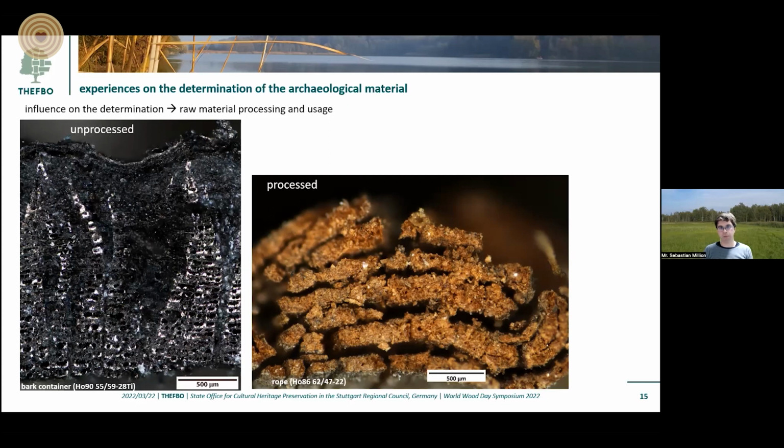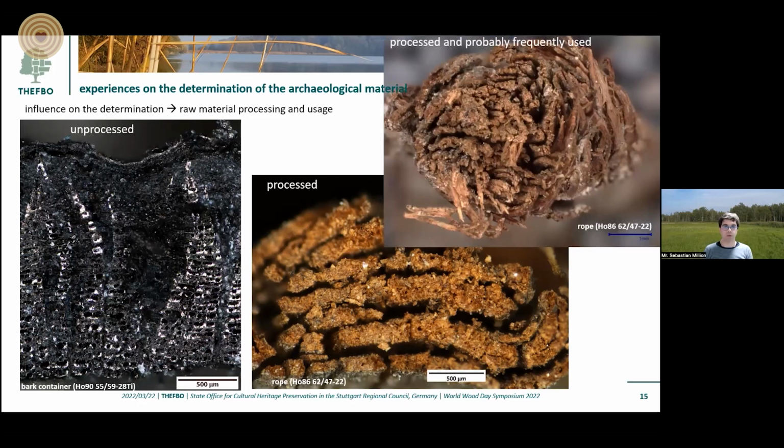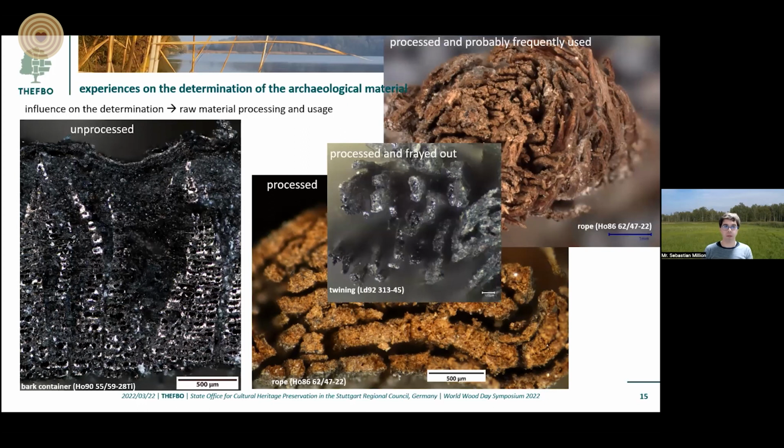The phloem fibers are still together in a cluster, but according to the duration of the retting and the usage, so how often it was used, these compound phloem fibers are often ripped apart, thus they are frayed out, like on the last image I'm showing here. Without the surrounding tissues, the determination is not possible up to date.